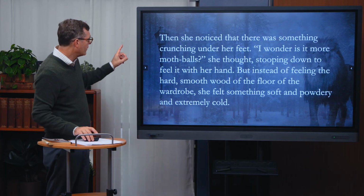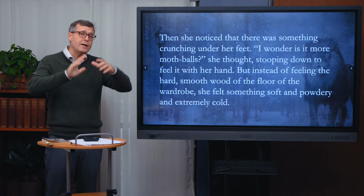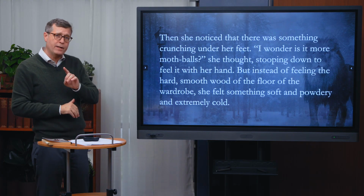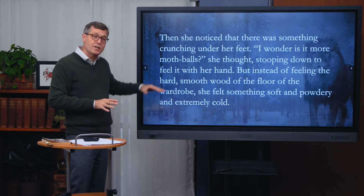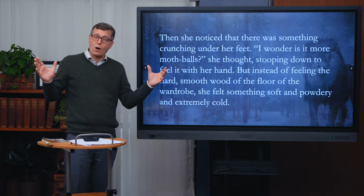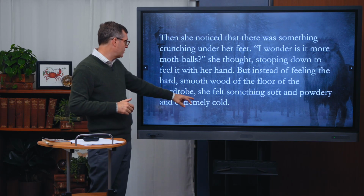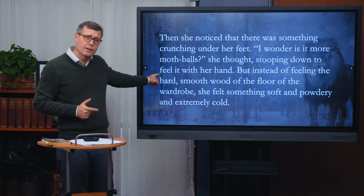Excellent. So think about a couple of things here. We have an omniscient narrator who already knows everything, who knows, for instance, that what Lucy is about to feel is snow. But this omniscient narrator who knows everything, all of a sudden kind of plays dumb and doesn't know what it is. It's just something soft and powdery and cold. All right? No explanation here.